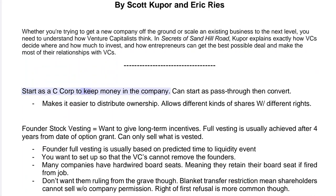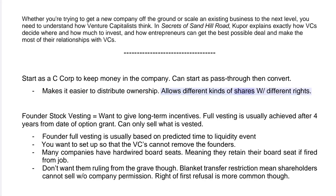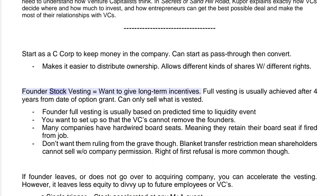Start as a C Corp to keep money in the company. Can start as pass-through, then convert. Makes it easier to distribute ownership. Allows different kinds of shares, different rights. Founder stock vesting equals wanting to give long-term incentives.